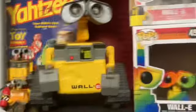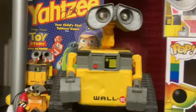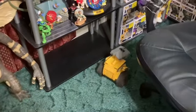I adore them. Moving down, we got Wally. Just a whole lot of Wally. Guys, Wally's very important to this channel, so we had to have this whole shrine dedicated to him. I mean, it only makes sense. Wally. All right, mark it, set, go. Wally. Unbelievably cool.